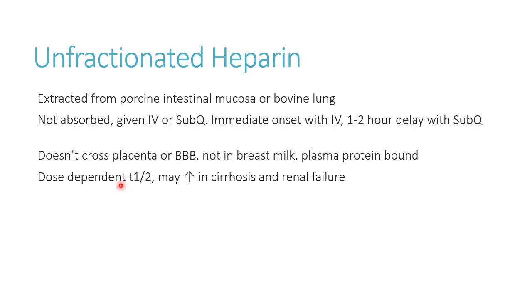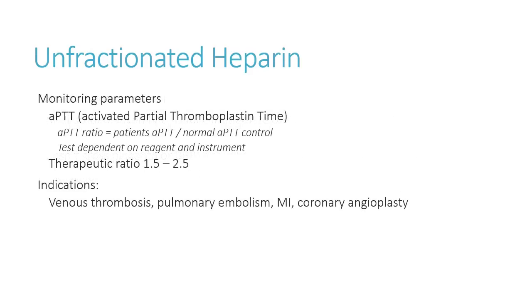Now, you may find some patients, due to things like renal failure or cirrhosis, liver dysfunction, have an increase in half-life. That's why monitoring is super important with these agents, because we want to know just how anticoagulated our patient is. It's a very fine balancing act. If you go too low and don't have enough anticoagulant effect, what do you worry about? Getting a clot, right? If I have too much anticoagulant effect, what do I worry about? Bleeding, right? So this is a double-edged sword. You have to walk that fine line, and this is why monitoring is so important here.